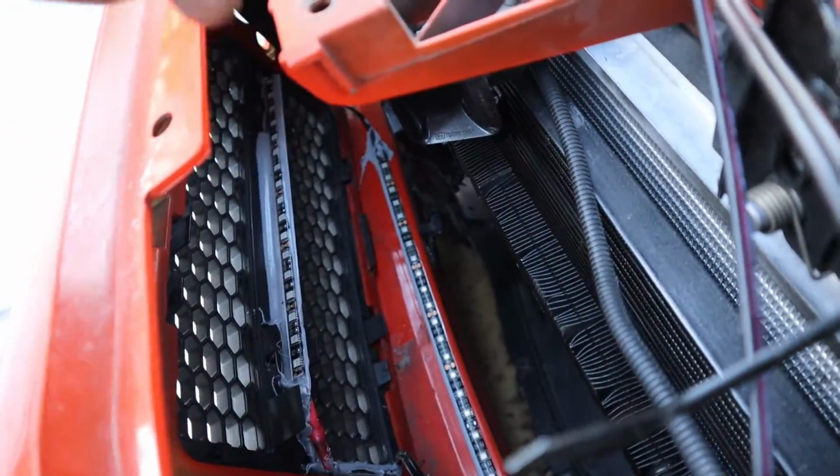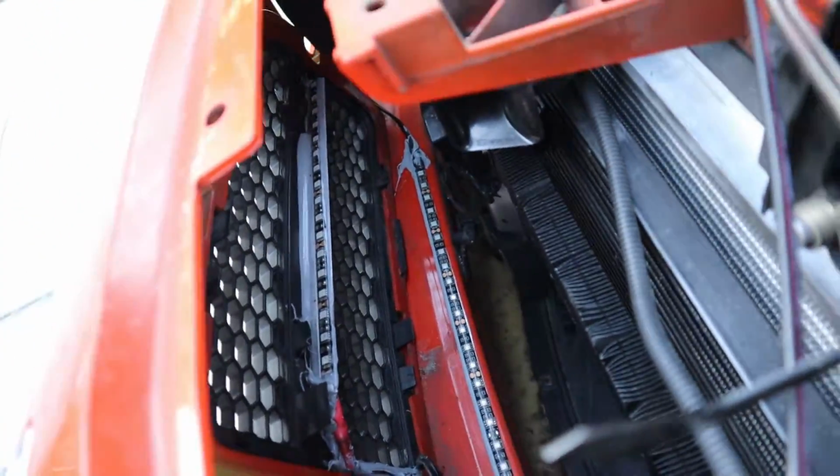I need to put some extra LEDs in here. This thing is really gonna glow. We went a little overboard with it, but that's what we do around here.